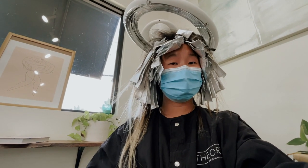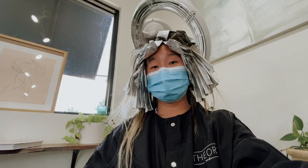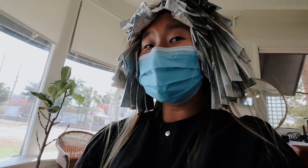Okay, so I'm still processing, but I actually sat under this heat lamp thing to help it process a little faster. So you guys are seeing that right now. I just wanted to film a little bit so you guys could see. It's a cool ring thing. Yeah, hopefully it is processing like it should. My hair is super dark, so that's probably why it takes longer to process.